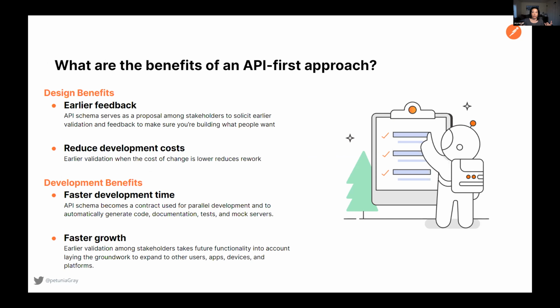You're validating that early from various stakeholders, and that's going to reduce a lot of rework. So you actually get faster development time in the longer overall development lifecycle. However, in the immediate future, you're going to be spending more time to actually hash out and have those discussions.